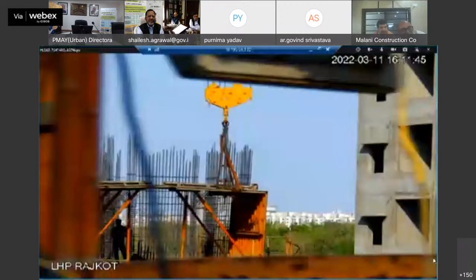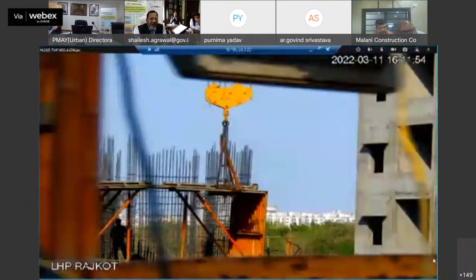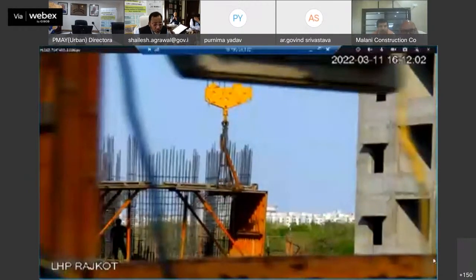520 square meters. Now you see, there are 8 dwelling units. So 8 dwelling units are being finished in 3 to 4 days, and in 12 hours he removes the formwork from this floor. Three days, right? Am I saying it correctly? Yes, sir. So in 3 days he finishes the floor.